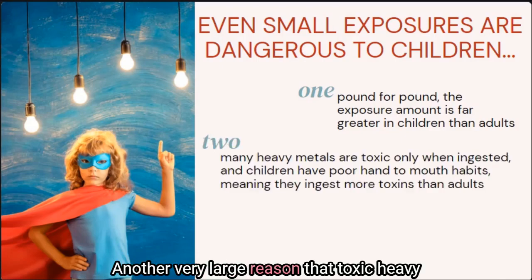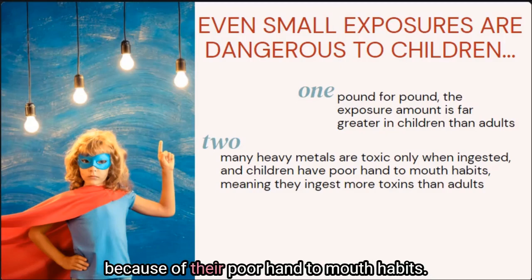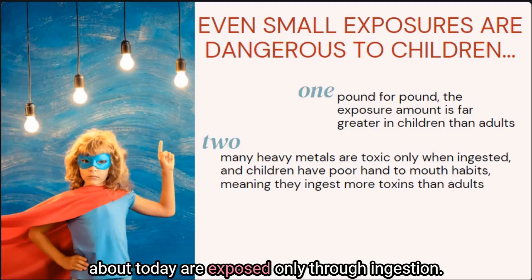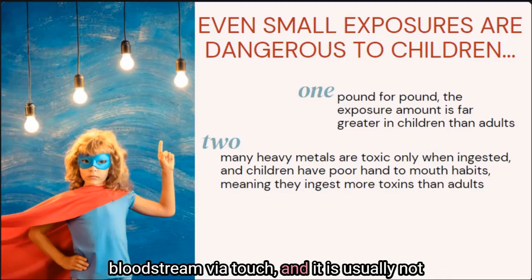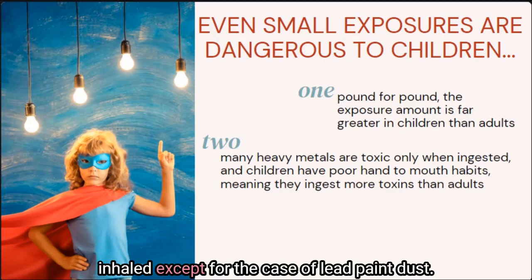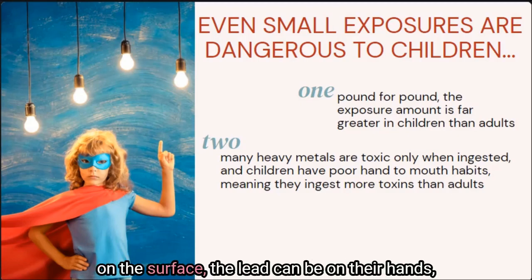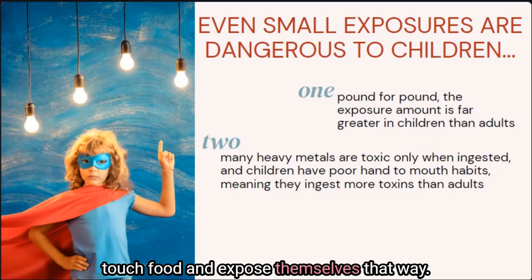Another very large reason that toxic heavy metals are particularly harmful to children is because of their poor hand-to-mouth habits. Many of these heavy metals we're going to talk about today are exposed only through ingestion. Lead, for example, won't be absorbed into the bloodstream via touch, and it is usually not inhaled except in the case of lead paint dust. However, if a child touches an item with lead on the surface, the lead can be on their hands, which they can then put in their mouth or touch food and expose themselves that way.